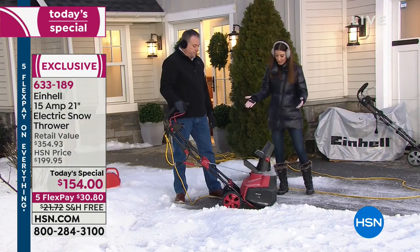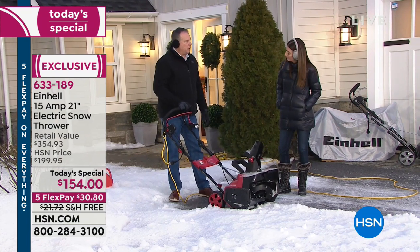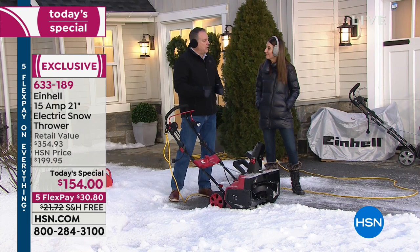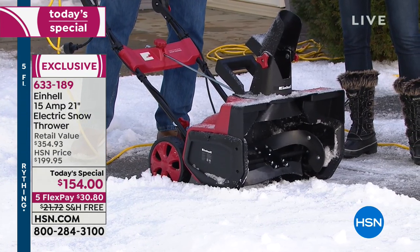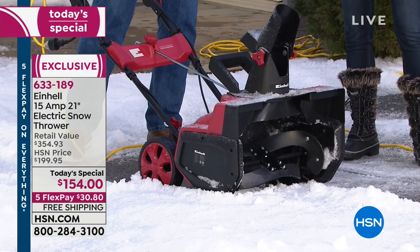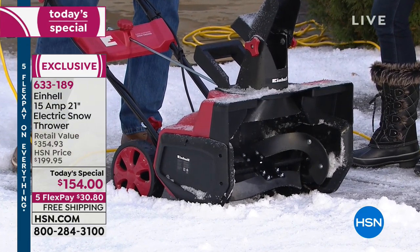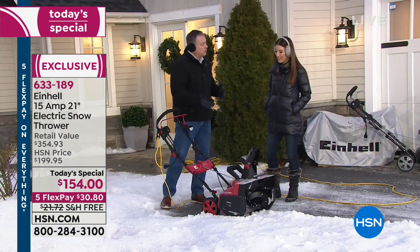Right. And what do we love about this machine in particular? I love that it's a 15-amp motor. So people say, well, wait, is that a big deal? Yes, this is the most powerful one I've ever presented, the most powerful one I've ever seen, where you can plug it in and go like this. Wow. In order to get that power, you would have to step up to gasoline. Well, with Einhell, they perfected how to do that. So that allows us to move that 800 pounds of snow per minute, yet just plugging it in and only being 35 pounds. Let's see it in action.